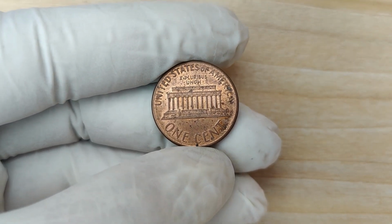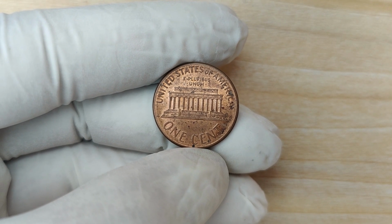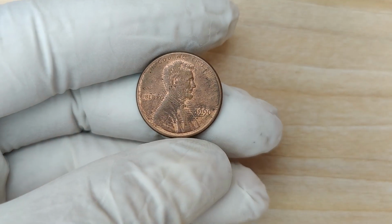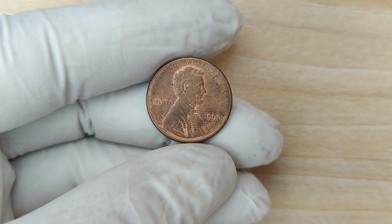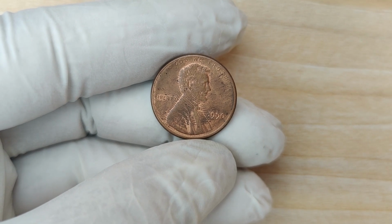Protect your finds. Store your coins safely in a cool, dry place to preserve their condition. A scratch or blemish can decrease the value, especially for proofs. Stay updated. Follow auction results and collectors' forums so you stay informed on current values. You'd be surprised how quickly values can change in the collector's market.